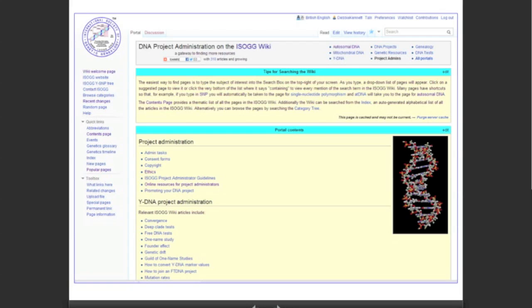This is the project administrator area in the wiki. There are lots of resources on the page of online resources for project administrators, and there's also a page on promoting the DNA project that links to all the places where you can advertise your project, and various other pages that might be of use there.